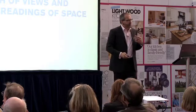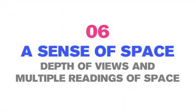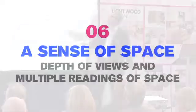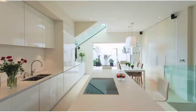A sense of space also in terms of, and I'm going to get slightly pretentious and architecty here, apologies in advance, depth of views and multiple readings of space. By depth of views, this is an example of a project we did recently, not far from here actually, in Fulham. In this particular case, you're standing at the entrance of the kitchen.